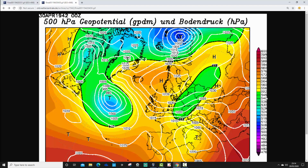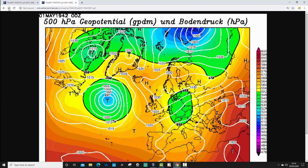So after that gloomy cold winter, we find ourselves going into a very sunny April, and also a very warm April as well. May 1942 has a central temperature of 11.1.